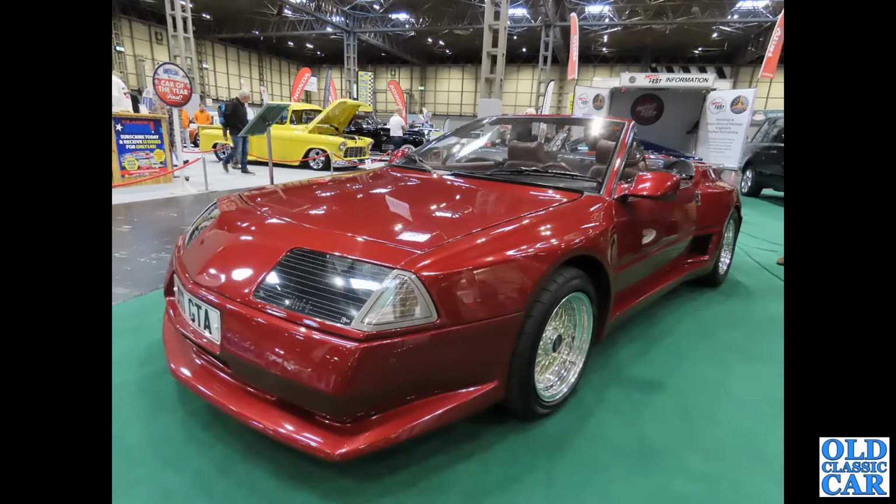Here's a bit of an unusual car, a conversion of the Renault Alpine or Alpine GTA Turbo. Soft top conversion, very few of those were made. I think it was a Renault dealer in Germany undertook this conversion back in the 1980s, I suppose.